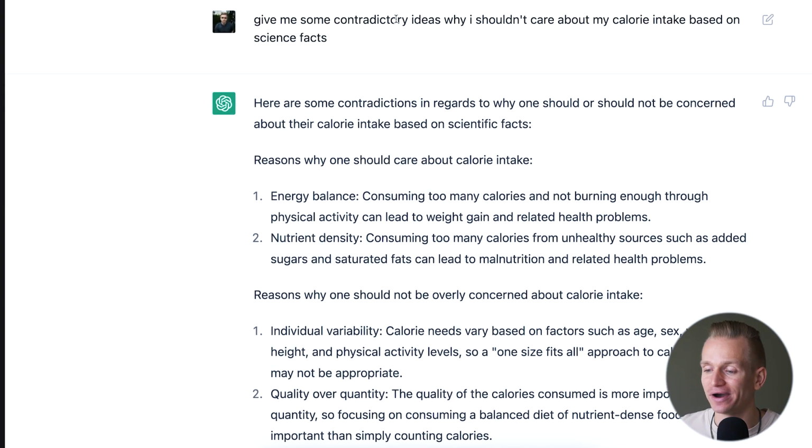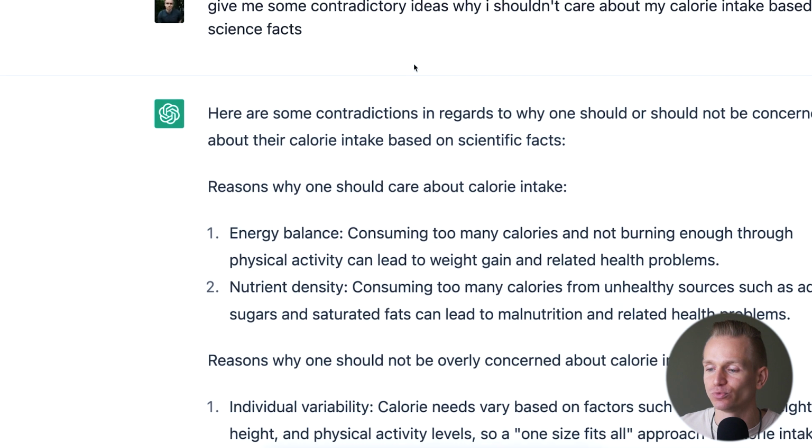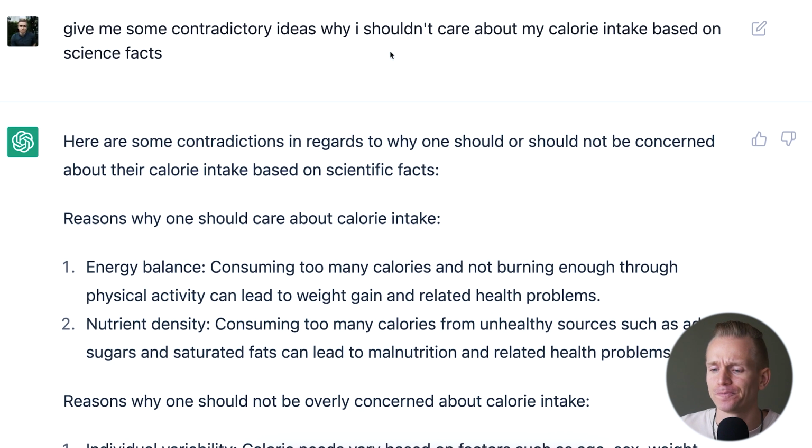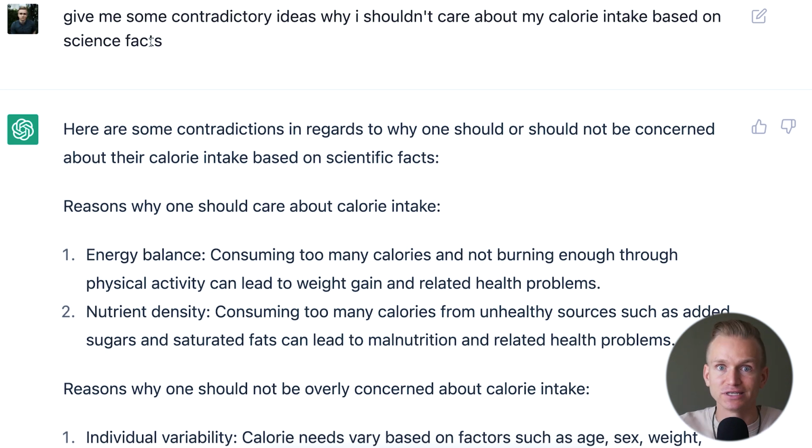Next use case is getting some contradictory ideas. So I quite like this one because it really makes me think about things a little bit more. So in this example, I asked, give me some contradictory ideas why I shouldn't care about my calorie intake based on science facts. And again, this is a very simple prompt. You can go more in depth.